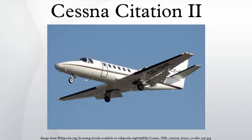Variants. Citation II: a larger stretch development of the Model 500, first produced in 1978. Initially replaced by the S2 in production, but was brought back and produced side by side with the S2 until the Bravo was introduced. T-47A is the military designation of the Citation II. The United States Navy purchased 15 T-47A aircraft as radar system trainers. Citation II SP: single-pilot operations. Citation S2: incorporated a number of improvements, especially an improved wing. Replaced the II in production. Citation Bravo: updated II and S2 with new PW530A engines, landing gear and Primus 1000 avionics. The last Citation Bravo rolled off the production line in late 2006, ending a nearly 10-year production run of 337 aircraft.